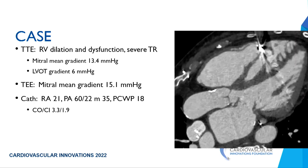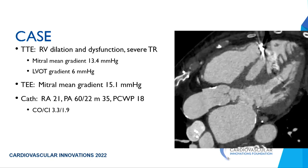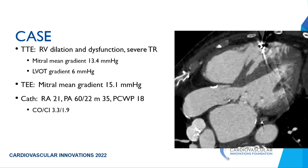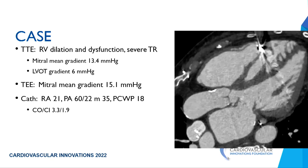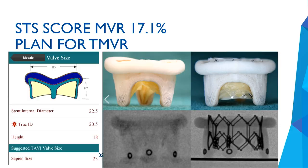And then her transthoracic echo showed that she had a mean gradient of 13. She had a slight LVOT gradient, possibly from a mid-cavity obstruction. And she had apparent pulmonary hypertension on right heart catheterization with a low cardiac output. So unfortunately, she has a small bioprosthetic valve, which is very challenging. You can see the stent internal diameter is 22, or the true ID, I'm sorry, is 20.5. And this is a 25 Mosaic. So it just means you're using a small valve.